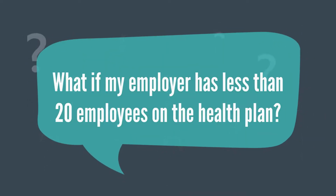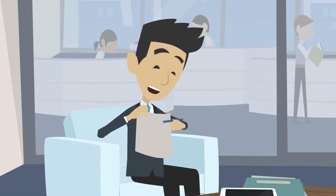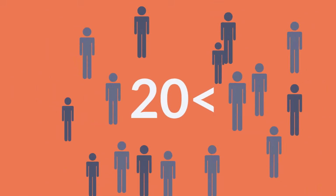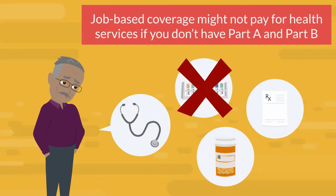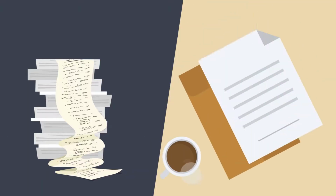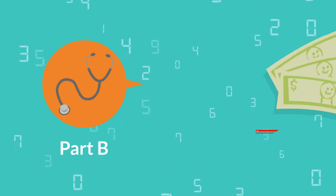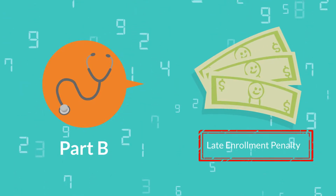What if my employer has less than 20 employees on the health plan? We first recommend to check with your employer about signing up for Medicare when you first become eligible. Since your company has less than 20 employees, your job-based coverage might not pay for health services if you don't have Part A and Part B. If this turns out to be the case, you'll be assessed with a Part B late enrollment penalty if you do not enroll when you first become eligible.